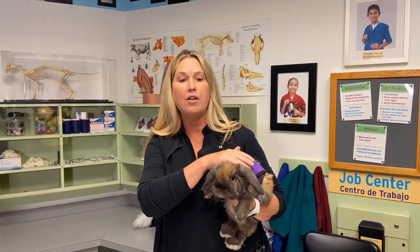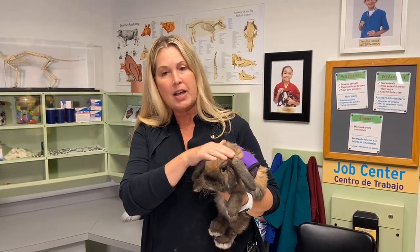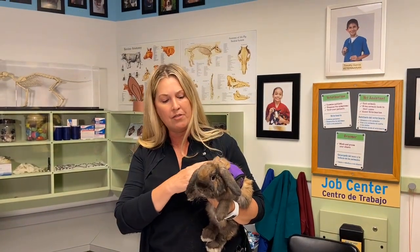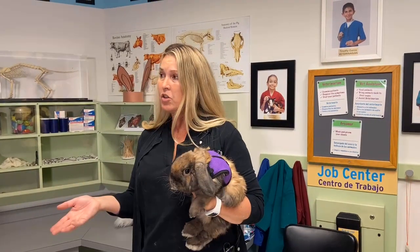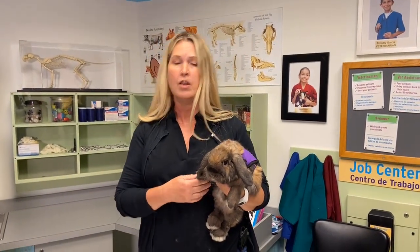So he's called a Holland Lop, and he's actually one of the most favored pets in the rabbits because of his nature. He's very calm, very sweet, very loving. He makes a great pet. Now, as Danny was talking about with a baby chick, you have to have the right habitat for these animals.